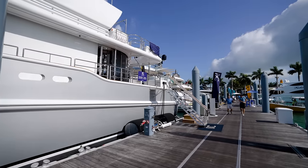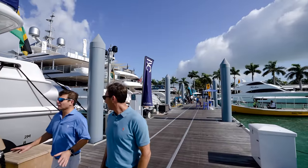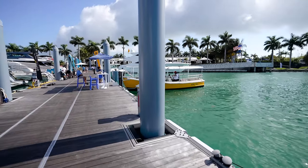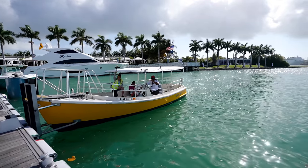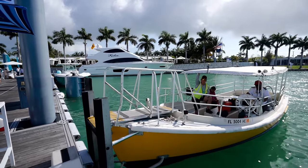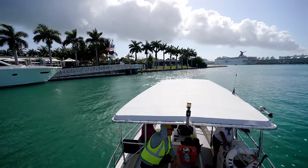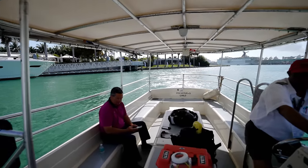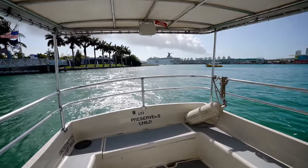So here's the thing, if I wanted to take a trip. Actually, you know what I'm gonna do? I'm gonna take the trip. Here's the water taxi. Guys, when are you guys going back to the show? You're going now or later? All right. Welcome aboard. Guys, don't mind me. I'm just showing the people how to get to the show. Morning. Morning, how are you, man? Good, good.